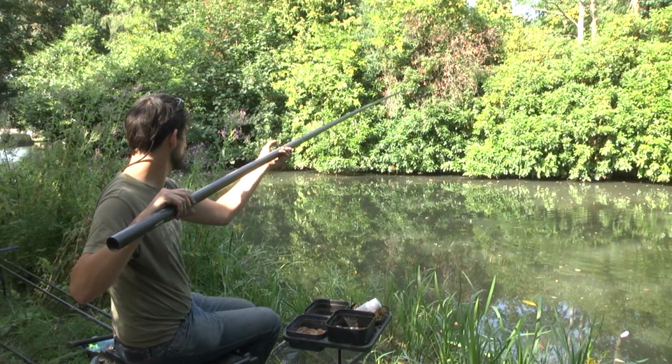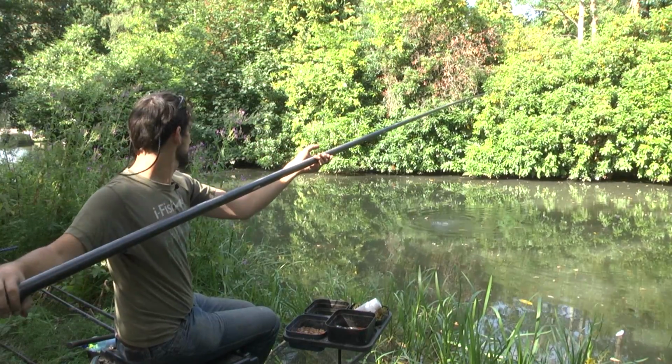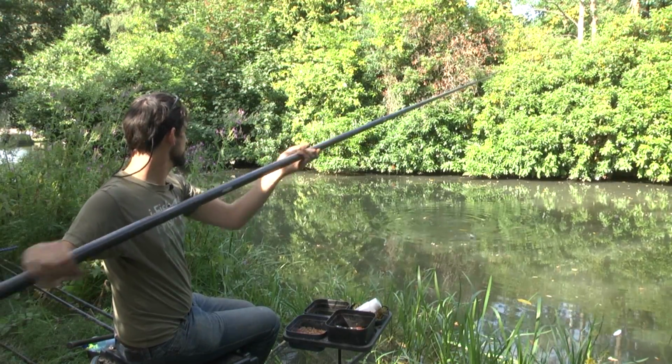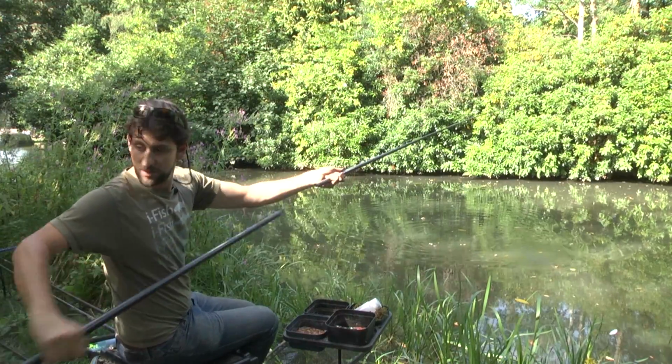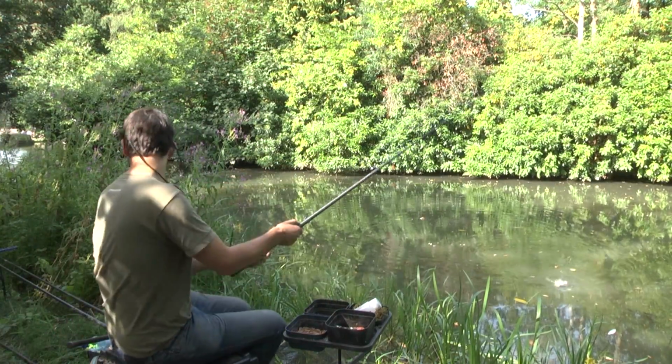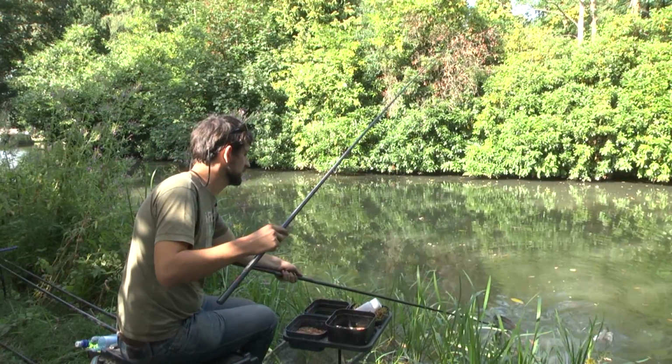Better fish here. Looks like a nice perch. Yep, he's just come up. We've been waiting a while for our bonus. We've just switched to larger maggots rather than the little pinkies. And that looks like a netter to me. Very nice.